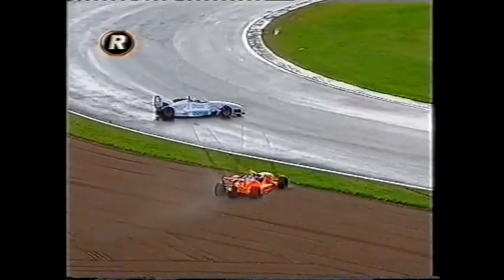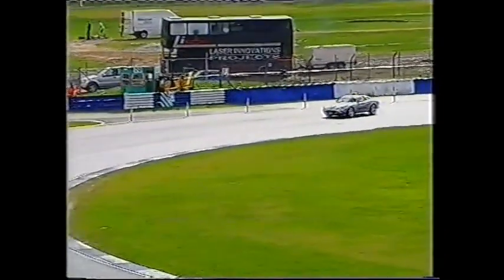That's right, we've got another look at an incident that took Mail and Nakao's cars off, but let's just take a look at what happened. Well, that was all a bit strange, wasn't it? From a long, long way back, Nakao trying to go down the inside into Priaulx. Looked as though both of those could have made that a little easier than it was in the end.